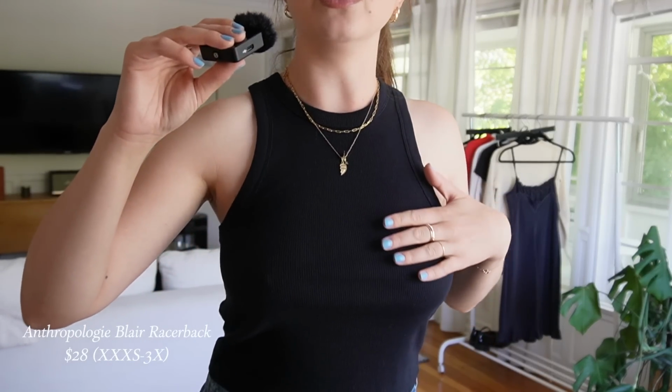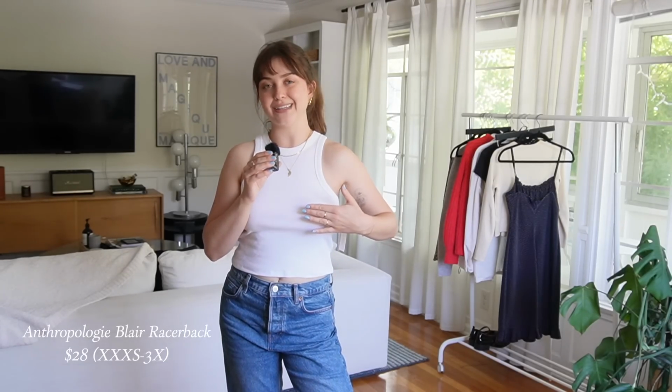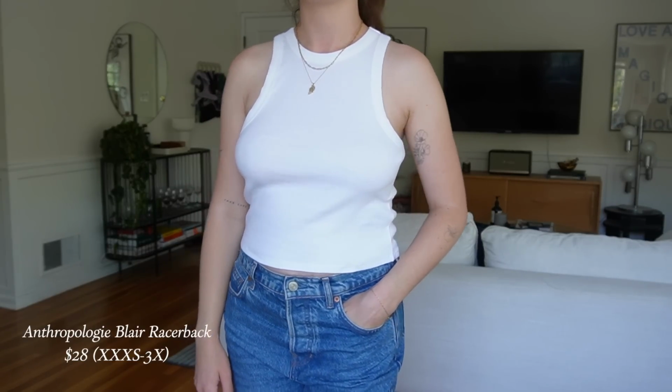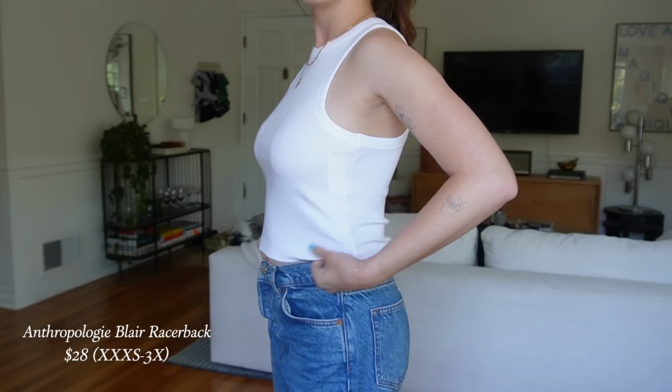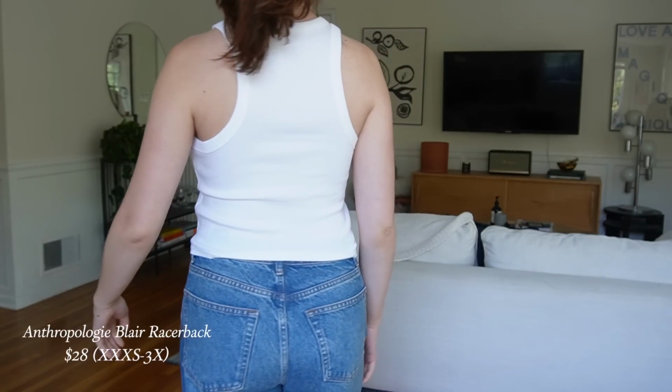Here's a closer look at the black one. For some reason, I honestly like it better in white. Like, the amount that it goes down low in the armpits doesn't bother me as much. Maybe it just doesn't look as stark, but it's also easily the least sheer tank top that I've tried on today. So for that reason, it gets major bonus points, but I still don't think it is the one for me, but I think it could be the one for many people, if that makes sense.